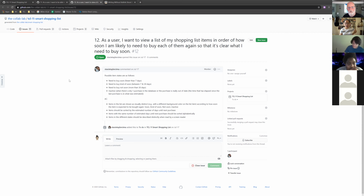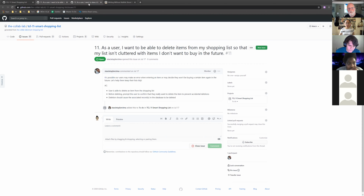Items and lists are shown as visually distinct for each of the categories. The items should be sorted by estimated number of days until next purchase. Items with the same number of estimated days until next purchase should be sorted alphabetically. And items in the different states should be described distinctly by a screen reader. So making accessibility a key point of this list. Are there any questions for the issues or any takers?